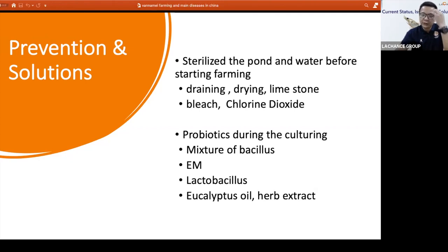Also during the culture, we use a lot of probiotics for semi-intensive, intensive, and super intensive. Almost every day, we add probiotics in the water. Almost every day, we add animal health products. We also add products to protect the hepatopancreas. Because can you imagine, every square meter you can get 10 kilos of shrimp? Can you imagine how dense it is in the water?